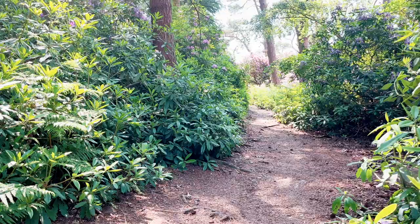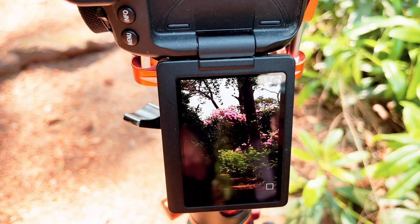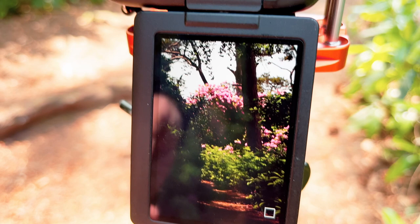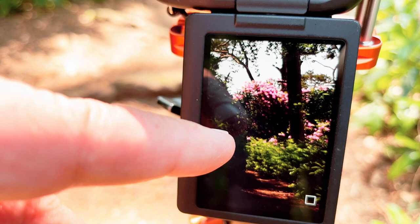We've discussed this composition as previously mentioned, but I'll show you what it looks like on my screen. I'll try and cut out the reflections as much as possible here. So we've got the top of the image being framed by the bottom of the branches in the trees. We've got the rhododendron, the pink layered in the image, as the sun catches it, but we've got that dark patch which really gives us separation.